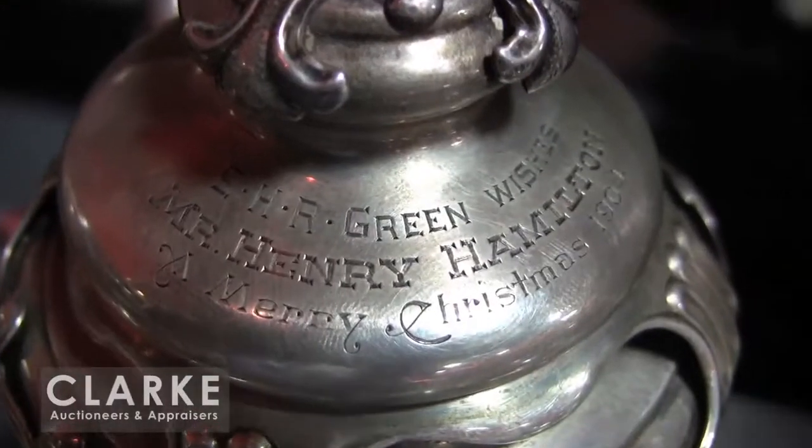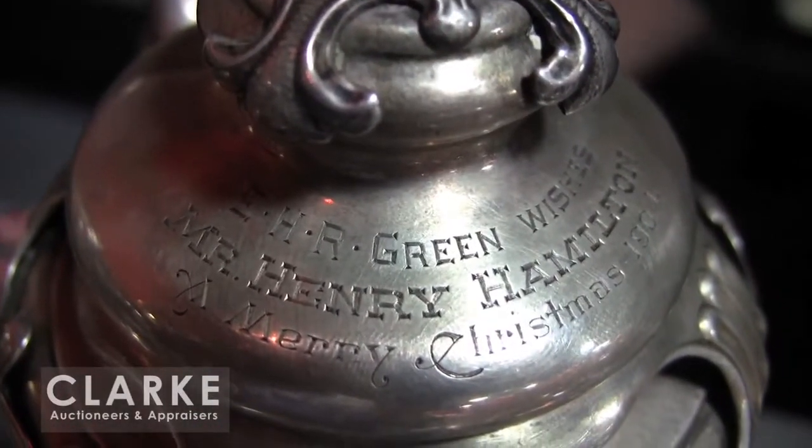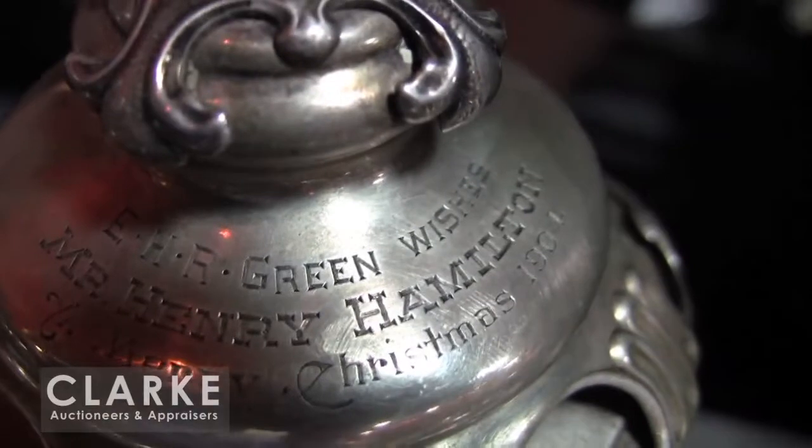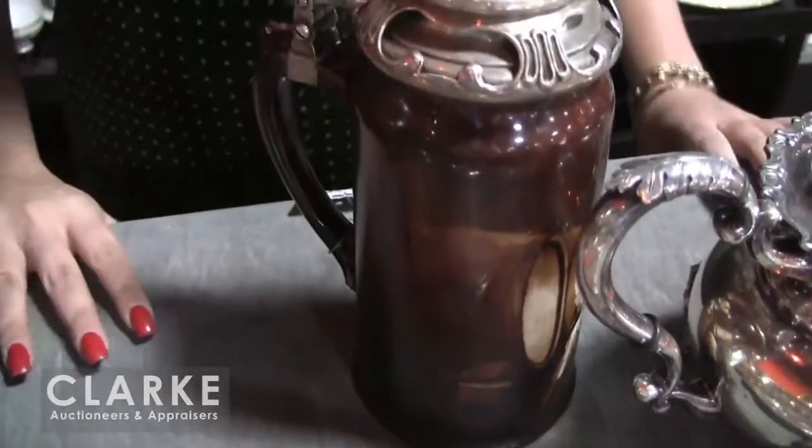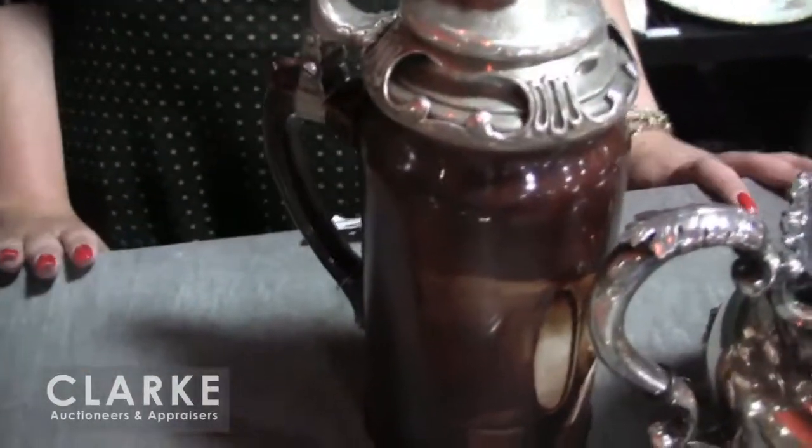An unusual and rare piece in the sale is a Lenox beer stein that was gifted from Hetty Green, the Witch of Wall Street, to what we believe to be her grandson. Very interesting provenance that comes directly from the family in Bronxville.